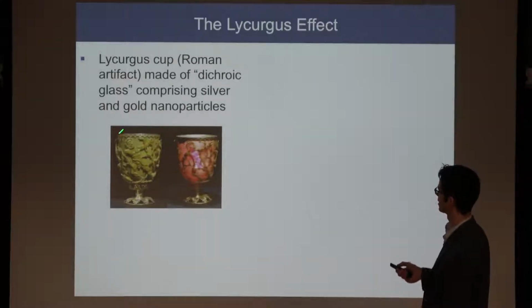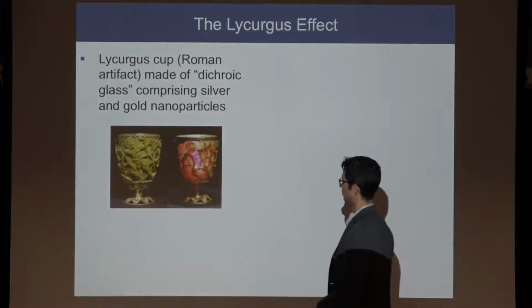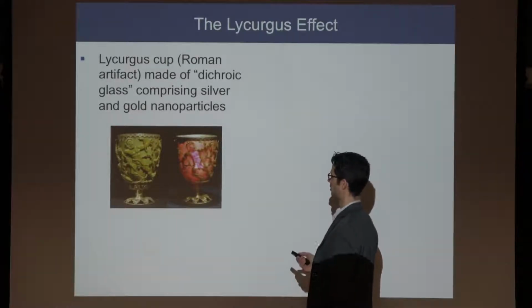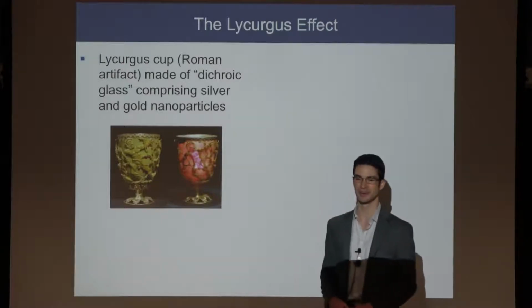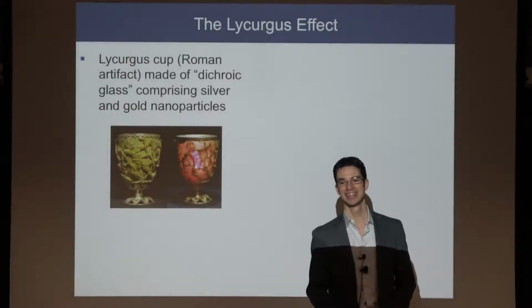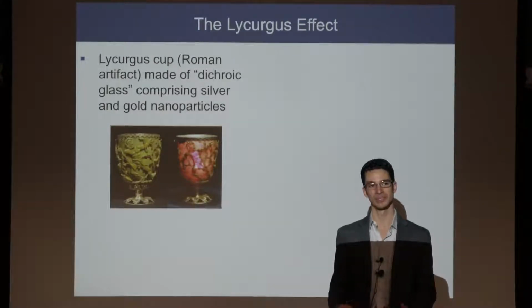And this is the Lycurgus cup. It's like 1600 years old from the Roman Empire. It's a remarkable example of dichroic glass that's actually an early example of unintentional nanoengineering. So they had silver in the glass, and they probably knew that there was silver in the glass, but there was also gold in the glass.